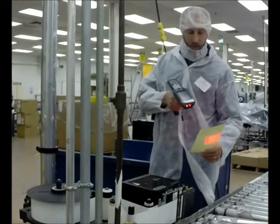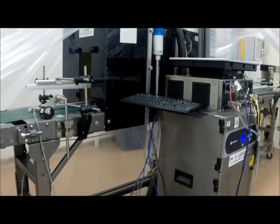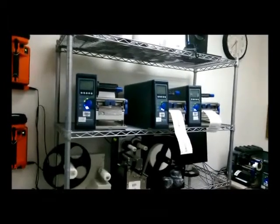Here, the operator is using the Matrix system to log into a wireless handheld terminal, scan a few barcodes on an order sheet, and start printing to the printer applicator for case labels and the inkjet and laser coder for packaging codes. The exact same logic may be used for tabletop printing of groups of labels as well.